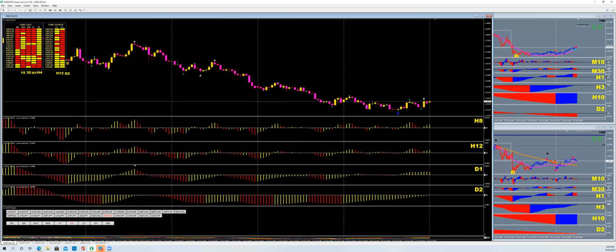Let's see. What's the 4-hour ball? No, that's the 1 hour ball. That's the 1 hour ball. Let's see. I'm saying it'll probably be in the US session where it starts to go long. Till then, it's a short. It's not many pips. It's a very narrow range. So you have to wait which direction is going to break out. It's a little iffy.